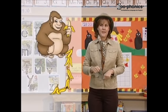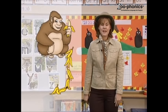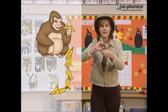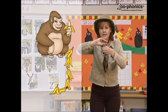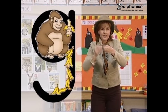Gordo Gorilla. Now what do you think Gordo Gorilla likes to eat? If you said bananas, you're right. So we're going to hold on to that banana and we're going to peel it, because he doesn't like to eat the peelings. So let's take a big gulp and say, Gordo Gorilla says, g, g, g.